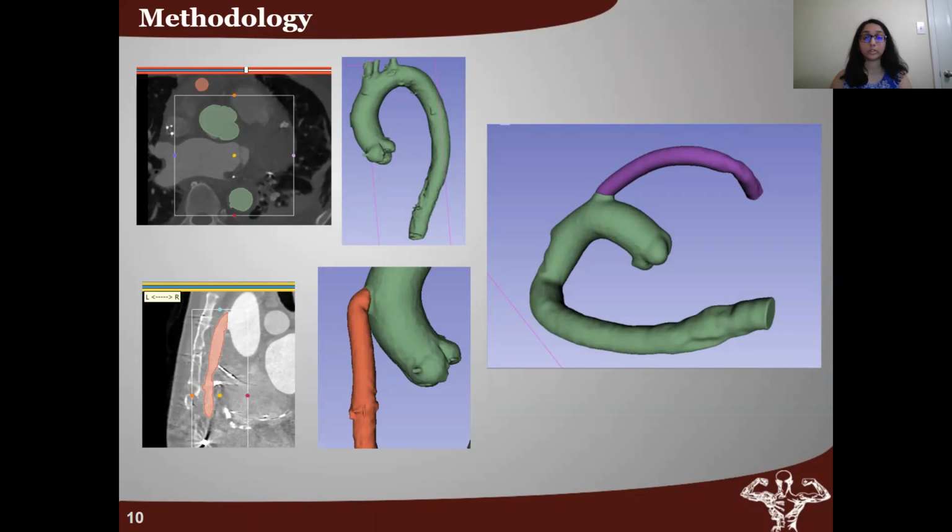These were all created through 3D Slicer, and the green parts of the models are the aorta, and the orange and purple parts of both models are the outflow graft. The location where the aorta and the outflow graft meet is called the anastomosis site. In the future, we will also be looking at the angle at which these two parts meet.